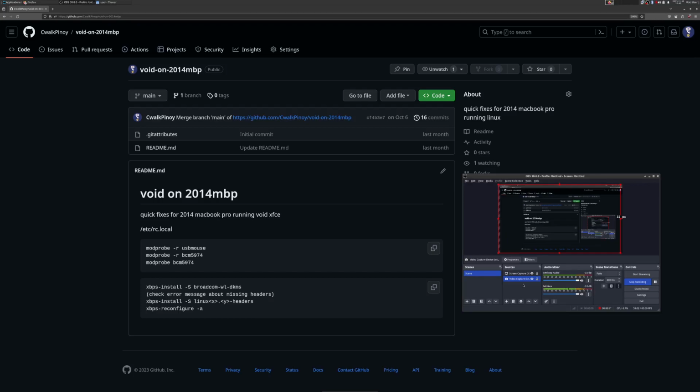broadcom-wl-dkms, and it's going to spit out an error saying that it can't build it because you're missing the Linux headers. But it'll tell you which kernel that is, and it's whatever the latest kernel is. So you do xbps-install linux, whatever the number is, -headers, and it should resolve the error. And then you do xbps-reconfigure -a, and then it'll build it.